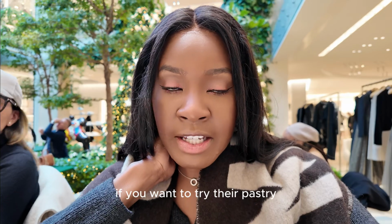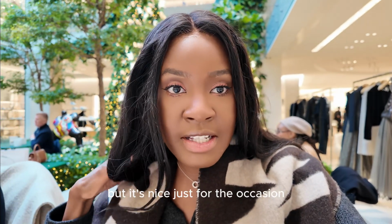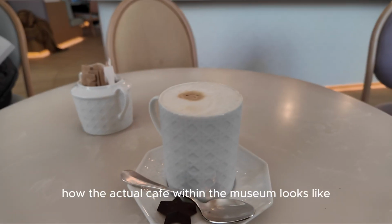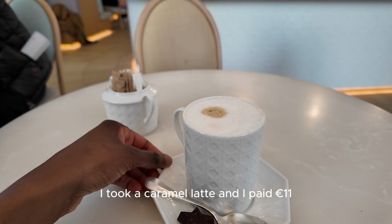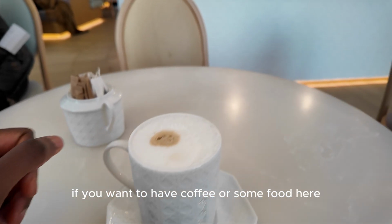If you want to try their pastry, it's about 20 euros. It's a bit dear, but it's nice just for the occasion. I also wanted to show you how the actual cafe within the museum looks. I took a caramel latte and I paid 11 euros, so be ready to spend if you want to have coffee or some food here.